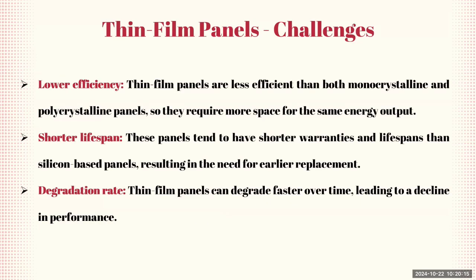However, of course, there are also challenges. They are less efficient than both monocrystalline and polycrystalline panels, so they require more space for the same energy output. They also have a shorter lifespan because they are thin and flexible, which means that they usually have shorter warranties and lifespans than the other panels. And their degradation rate grows faster over time. This is one of the reasons why they don't last very long.